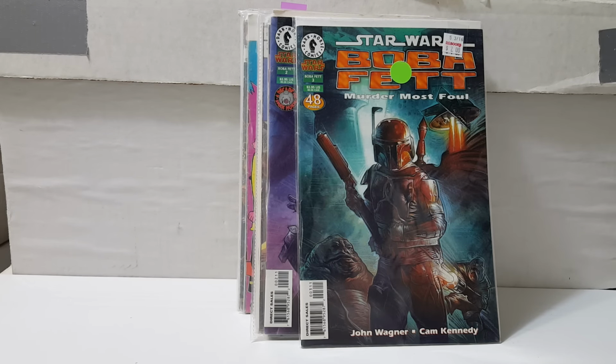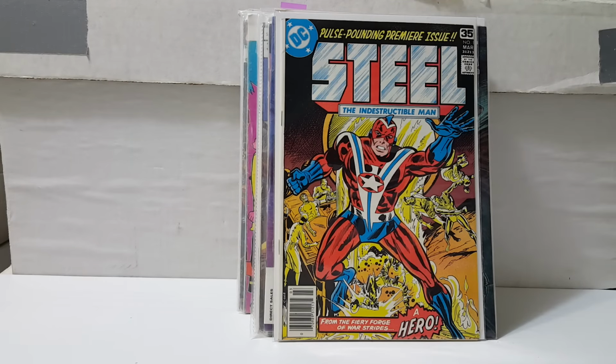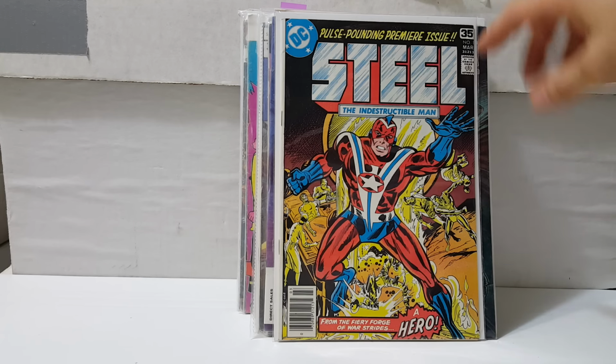All right. This was the other character they thought might show up in the Legends of Tomorrow. This is Steel, the Indestructible Man. Now, this is a confusing character. This is Steel, the Indestructible Man. This is from 1971.